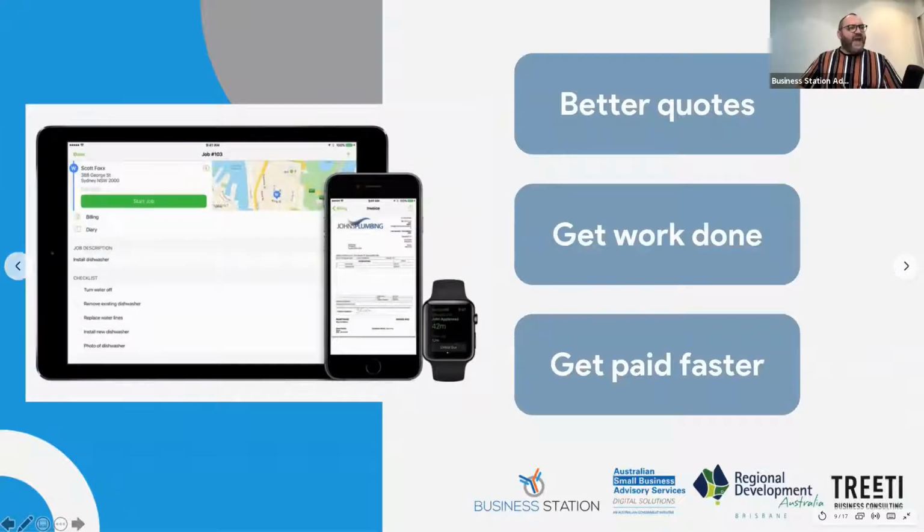Now, the advantages of using a system like ServiceMate, and look, ServiceMate is not the only system out there, it just happens to be the one that I use. It helps you to have better quotes, because your quotes are going to be more accurate because they're on the ground right at the time. As you're talking to someone, you can fill out the quote on the phone or an iPad. An iPad, I think, is a really ideal way to do it. Or if you're on a call, you can do it through the web interface and produce a quote that's highly relevant to the conversation you just had.